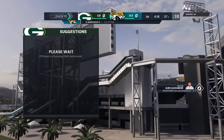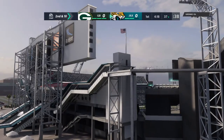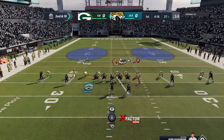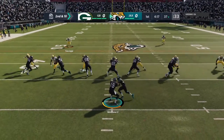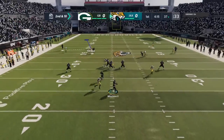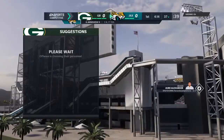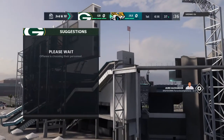And that's going to be incomplete. Too tough to hold on to that one. It's 2nd down. Well, Viska Chenault, the intended target. And now it's 2nd down. They'll go play action here with Minshew. And, boy, that one drops incomplete, but if he was hit a fraction sooner, it may have been a fumble.